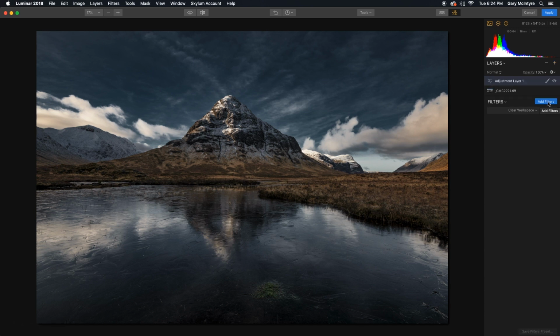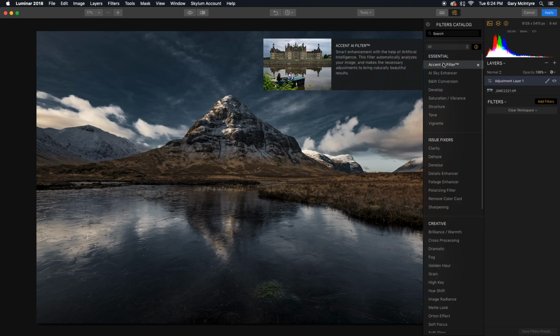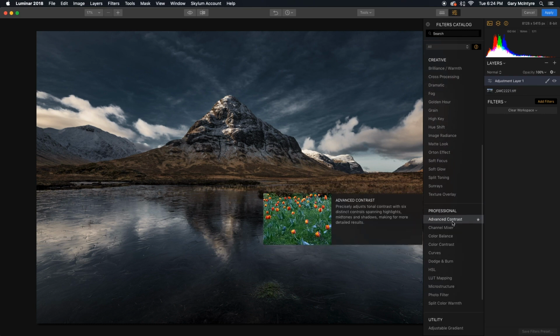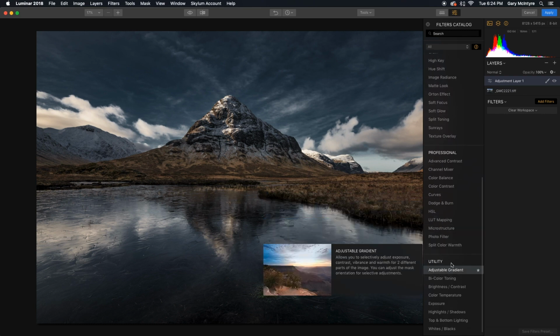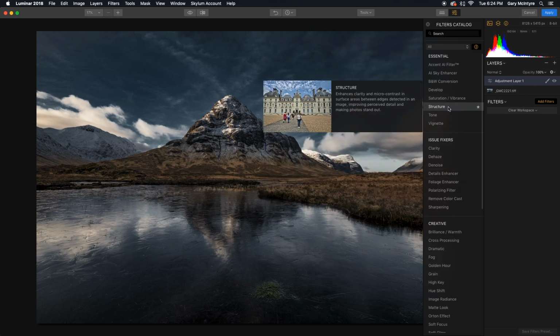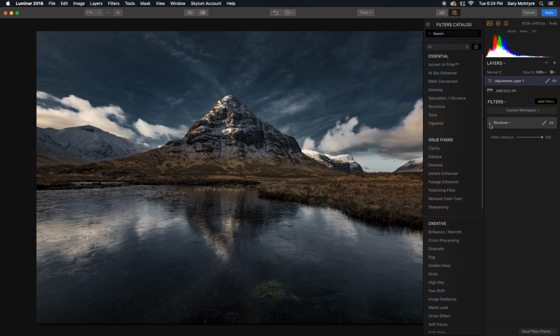If I click add filters, you can see that there is the essential, issue fixers, creative, professional, utility. I'm going to use a simple one right now, which is structure. And the reason I'm showing you this one is, if you notice the ice that's formed over the top here, I want to enhance that without affecting the rest of the sky.